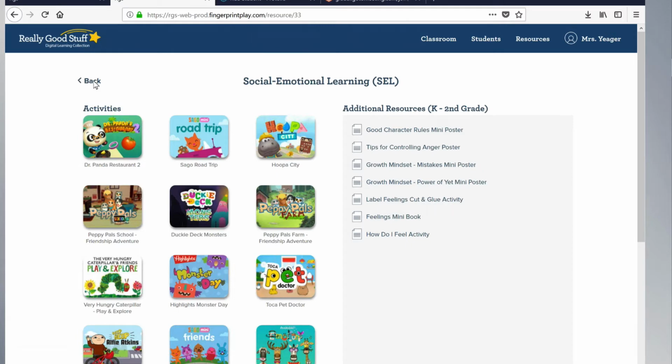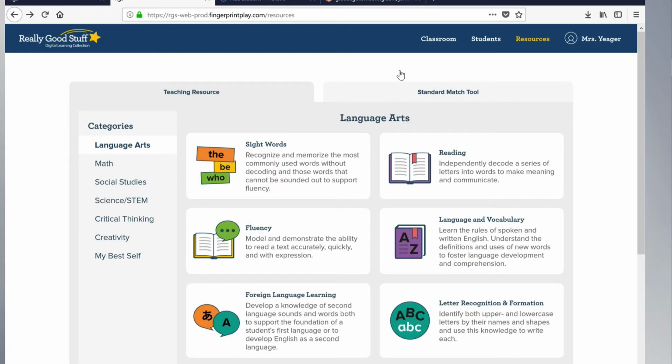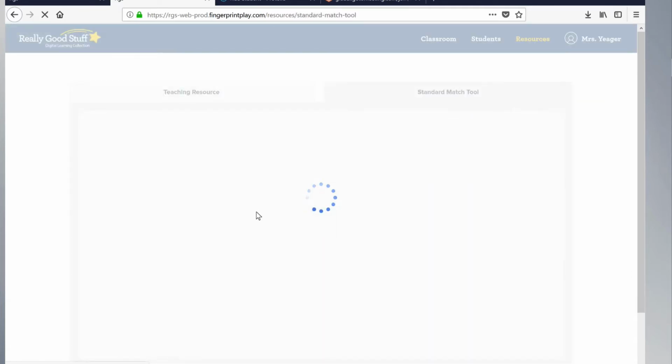So if a teacher clicks on the information here, are they able to see what the student is going to do, or how can the teacher play the apps and understand what's going on? Yep. One other thing I want to show you before we exit out is that in addition to searching by subject, you can search by standard match tool.